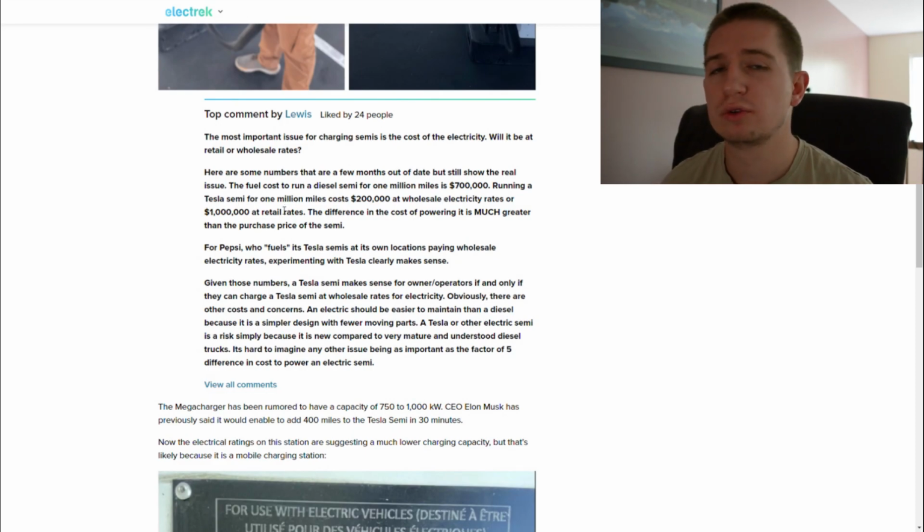We'll get into some of these photos that a Twitter user has posted, but there was a comment that ran through some numbers on how much of a price difference there is between owning a Tesla semi-truck versus any sort of diesel truck. He made some calculations and mentioned that the fuel cost to run a diesel semi for 1 million miles, which is a lot, but for a semi-truck it probably isn't much, is $700,000. Running a Tesla Semi for 1 million miles costs $200,000 at wholesale electricity rates.